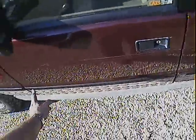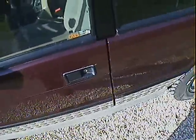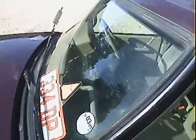Hedge scratches once again on the near side front door just along here. May polish out, most of them. Once again, a little bit of lacquer loss just there around the passenger door lock. Screen on the passenger side is fine. Roof is fine.